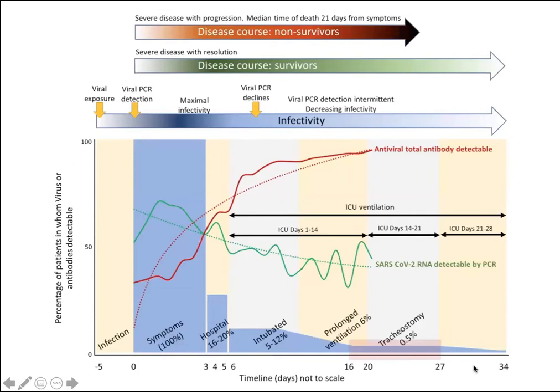So with the focus now on testing, the concept of what do you measure is quite relevant to when you may find virus in the patient. And this is highly relevant to us as practitioners working in potential aerosol generating procedures. Because we know that from the time of infection to the time of symptoms can be quite variable. The viral load then goes up, the patient is infectious, and it takes a while for the body's immune system to kick in and create an antibody response.